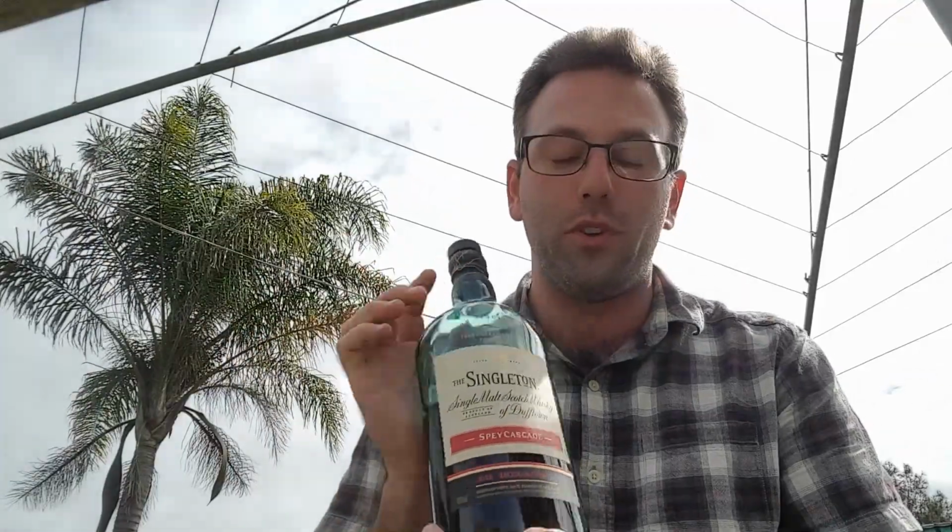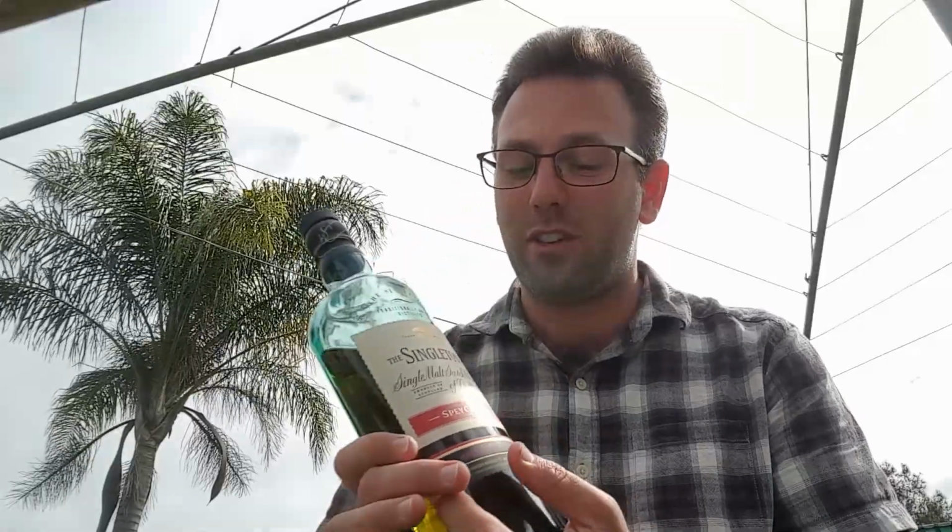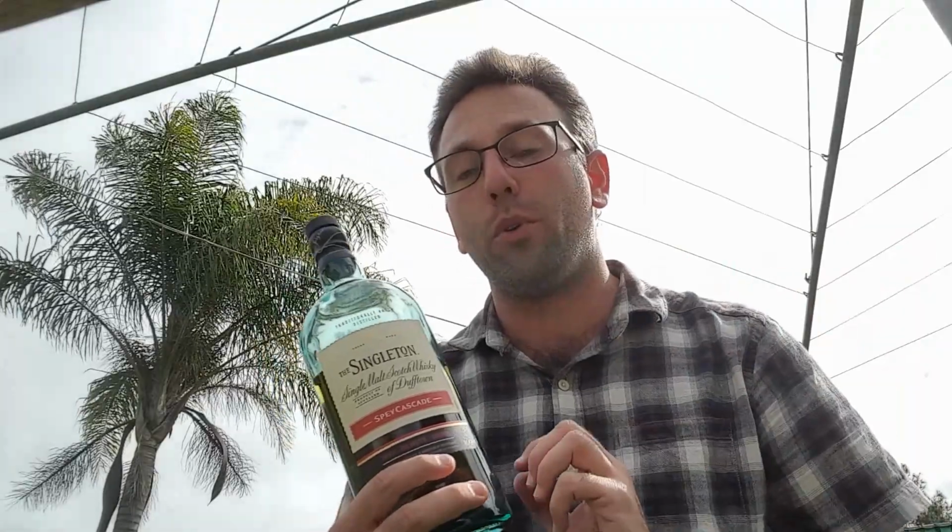whiskey. I think Singleton is definitely one of those brands that are worth checking out. I do need to and want to try more from Singleton. Like I said, I absolutely love the Maltmasters Select, and I do find this one very enjoyable. To use the phrase from Vin at No Nonsense Whiskey, this is definitely a guard whiskey. This is something that I will be going through to save my more special whiskeys that I have on my shelf. But again, still a very enjoyable whiskey.